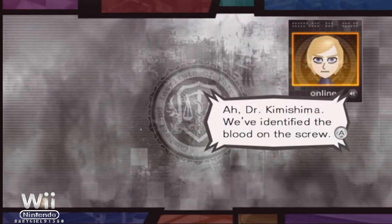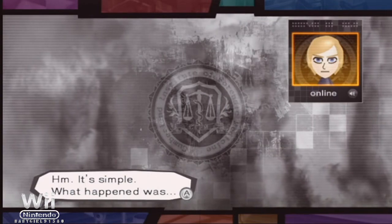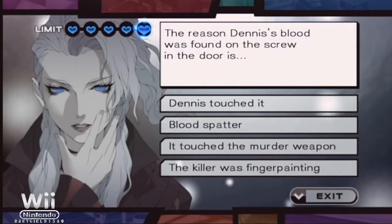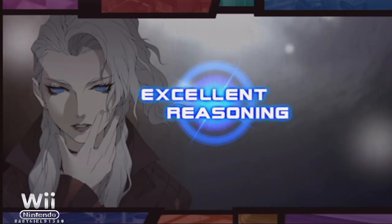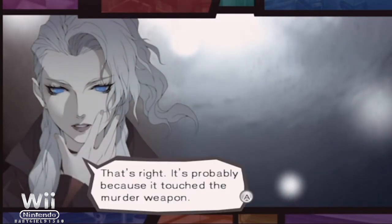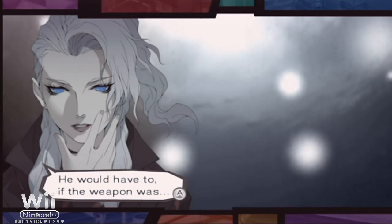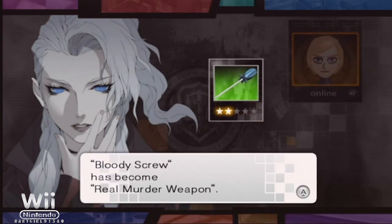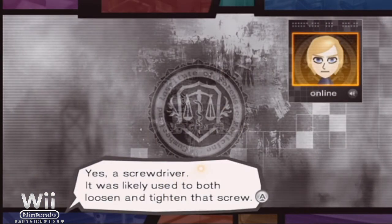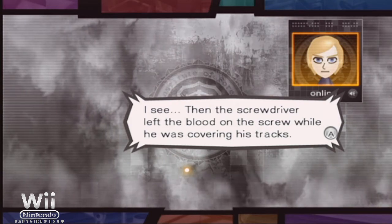Dr. Kimishima, we've identified the blood on the screw. It's a DNA match with the victim, Dennis Taylor. Why would his blood be there, of all places? It's simple. What happened was... That's right. It's probably because he touched the murder weapon. Wait, why would the killer touch that screw with the murder weapon? He would have to, if the weapon was... Yes, a screwdriver. It was likely used to both loosen and tighten that screw. I see. Then the screwdriver left the blood on the screw while he was covering his tracks.